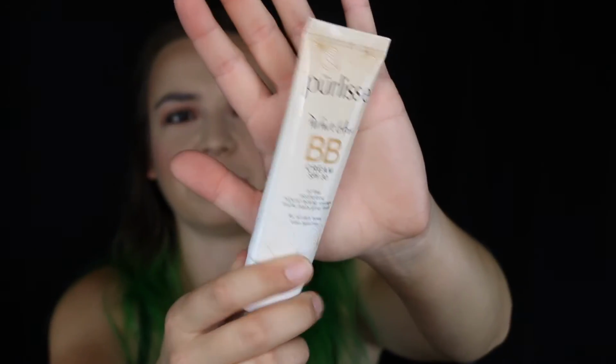Okay, so this is kind of exciting. We'll see how much I like it. But this is actually coming to me at a good time because I'm almost out of my It Cosmetics CC cream that I've been using forever as my summertime travel foundation. That's the one I always bring traveling with me. This one is coming to me at a perfect time. It's a BB cream from Pure Elise, and it's SPF 30. It's called the Perfect Glow.